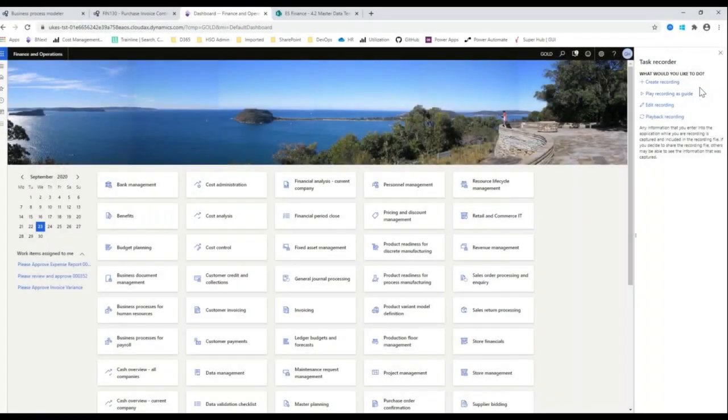So this time I'm going to play the task recorder, but rather than playing back as a recording, I'm going to play the recording as a guide. And what this actually means is that the user is going to have to interact with the system, and this task recorder is going to tell the user what to do instead.